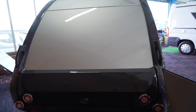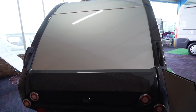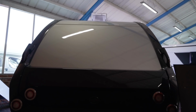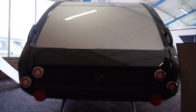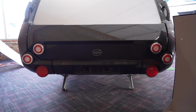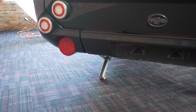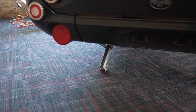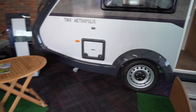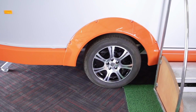You'll see why when we get inside, but it's just that real sleek look. Yeah, it almost looks like it's made of sort of stainless steel. It's not, it's a composite design. You've got your rear lights, indicators, brake lights, etc., and then also you can see the steadies at the bottom there, so you don't topple over. Along with the wheels, as you can see, that's steel wheels on that one, but that is alloy wheels, which are an option.